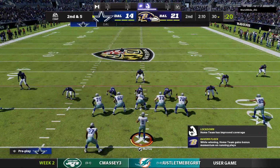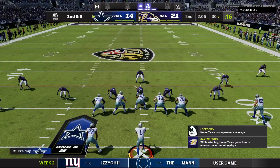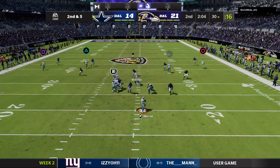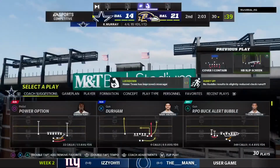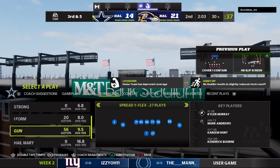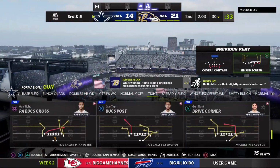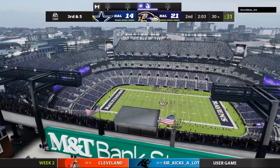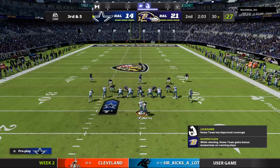After the pickup of 5, here's 2nd and 5. Here's Murray as he sets to throw it. And he fires one incomplete. A lot of times it's that first read that you have. Maybe you get it in pre-snap, and he locked in on his target, but he was covered quite well, and that one's incomplete. They come up now 3rd and 5 following the incomplete pass.